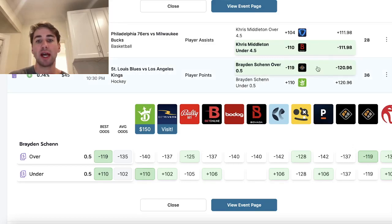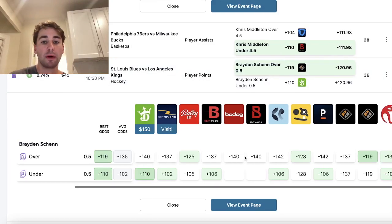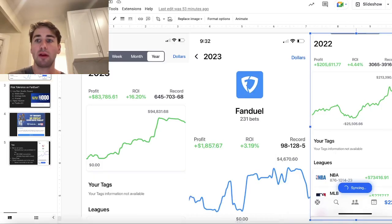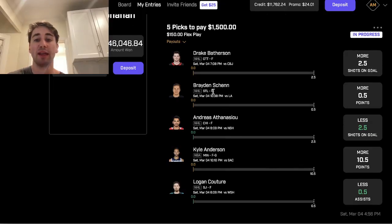So here we're getting Shen to record a point. We've gone through the math of Prize Picks. We know 5 flex plays mean minus 119 odds. And you can see all of the sports books, Bet Online, a really sharp sports book, Pinnacle, an offshore sports book known to be the sharpest bookmaker in the world. All these sports books are pricing Shen to record a point at roughly minus 140, right? And on Prize Picks, we're getting minus 119 in a flex.